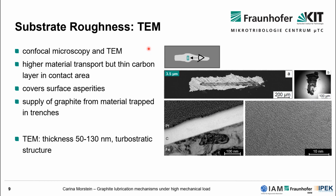And to answer this question, we had a look at the samples after the experiment with confocal microscopy and transmission electron microscopy. And as you can see, there was indeed more material transport than previously. So the graphite got again pushed to the sides of the wear track, and there was distinct material transport onto the counterbody. But nevertheless, there always remained a thin carbon layer right in the interface, which seemed to be thick enough to cover the surface asperities of the iron substrate.